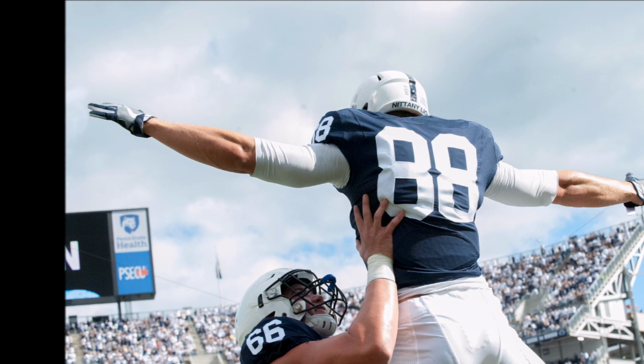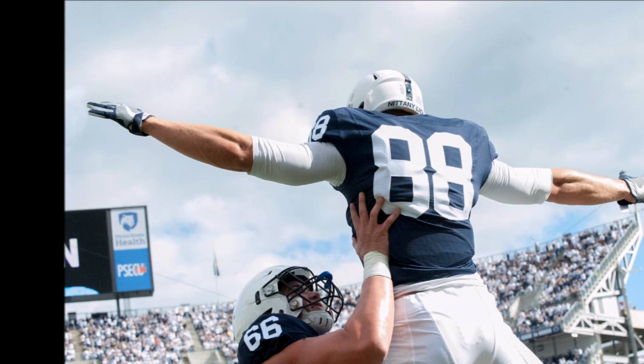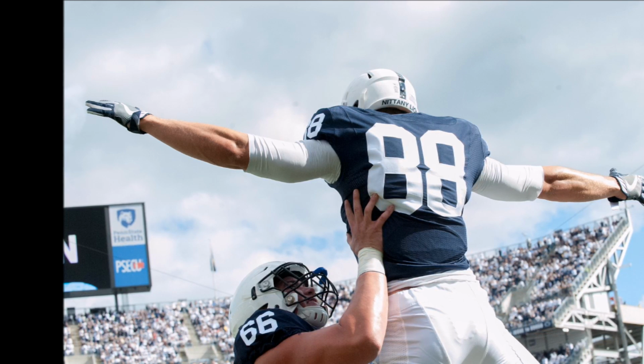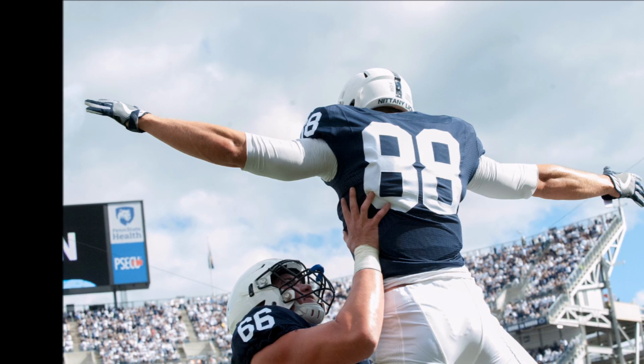My name is James Coburn, and in today's episode, we're talking about the 2018 NFL Draft Class, specifically the top five tight ends based on analytics. And that is right, this is the final top five tight end ranking for the 2018 NFL Draft Class.